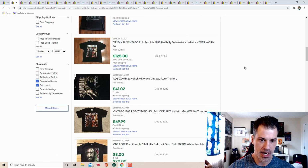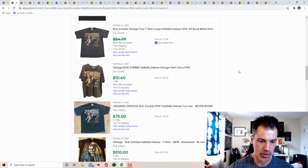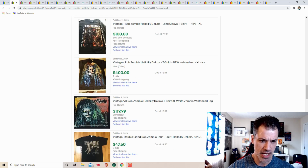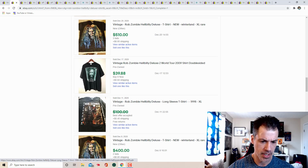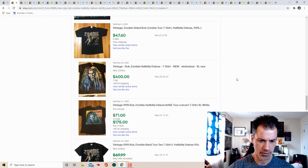Let's scroll down. You've got a couple of other versions of Rob Zombie shirts here that are all decently priced. Here's the same one that was brand new. Looks like brand new with the tags. 3 bids, $510. I think there's another one down here. 2 bids for $400. Maybe that's the same shirt. All right, non-paying bidder. Then it did better the second time around. He or she, good for them.